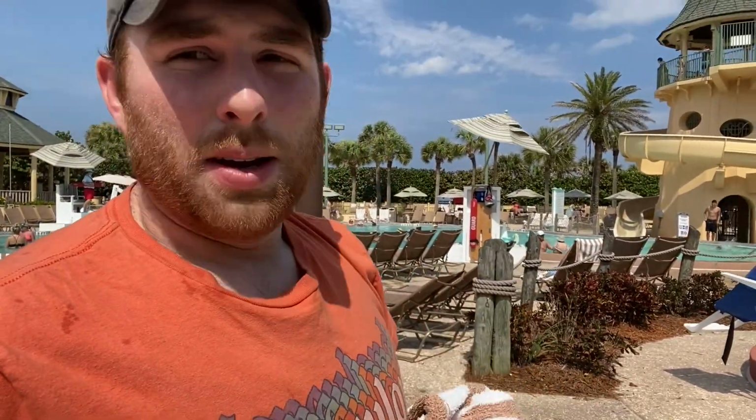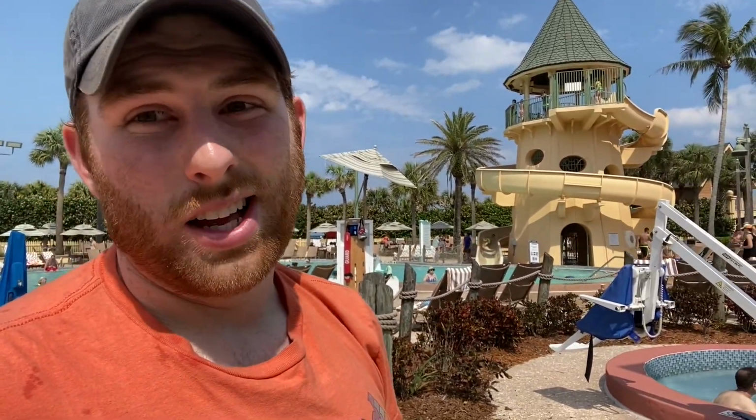Well, the pool was awesome. We are going to return back down to the beach and spend the rest of the day hanging out down there, but this slide is one of the best I've ever tried at Disney World. So that's pretty awesome. Maybe the second best behind the Beach Club slide, so that's pretty impressive.